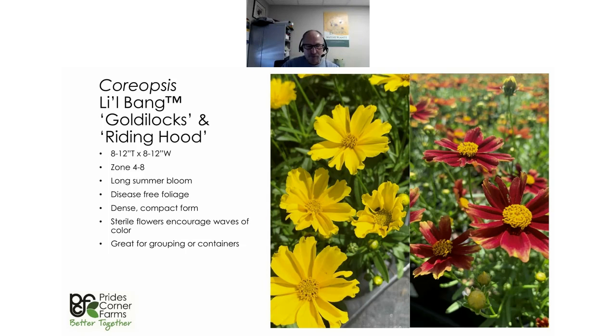It's one of the great things about it. But the overriding thing with Daryl Probst Coreopsis is the fact that they're far more disease resistant, so their foliage does not get, among other things, the mildew that a lot of the other coreopsis get. But the flowers are sterile.